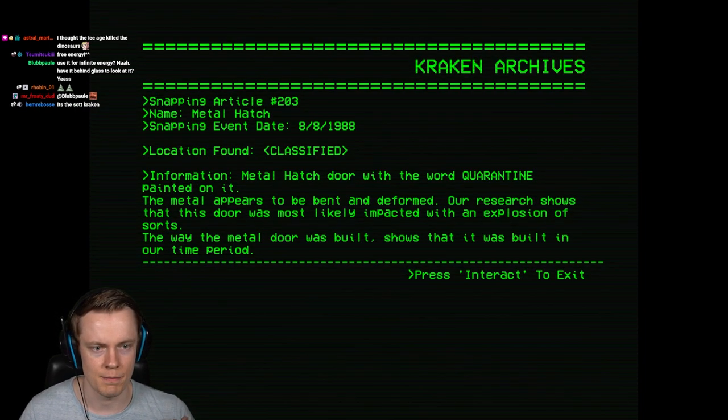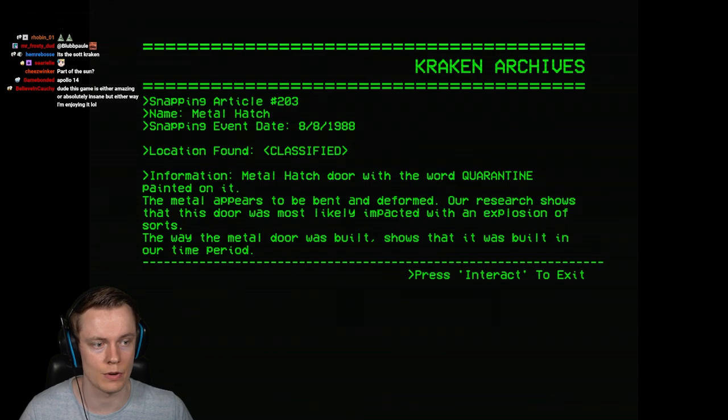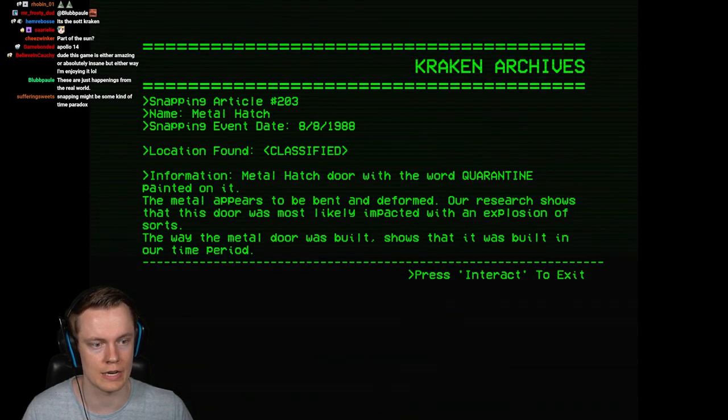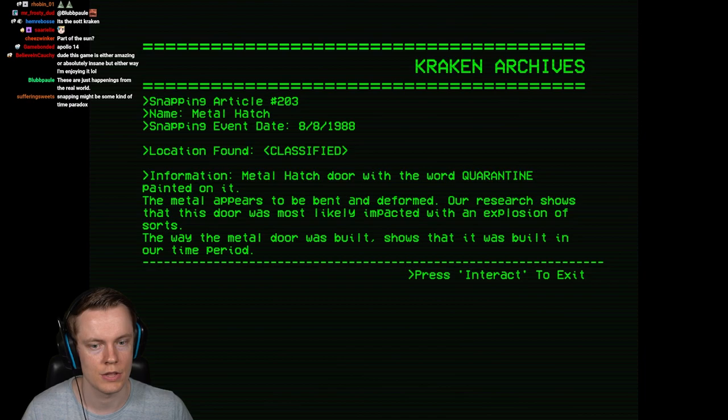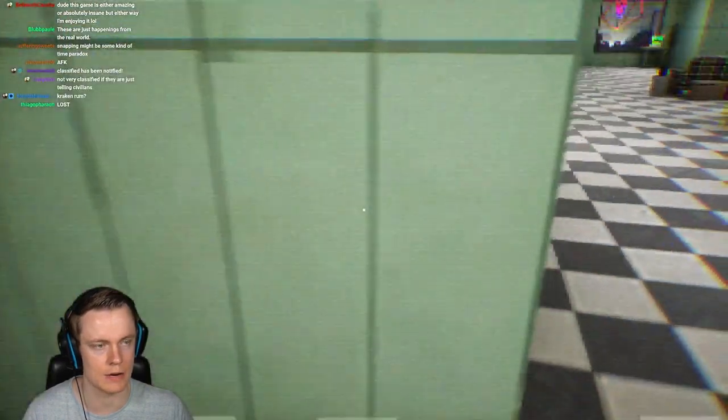Metal hatch. A metal hatch door with the word quarantine painted on it. The metal appears to be bent and deformed. Our research shows that this door was most likely impacted with an explosion of sorts. The way the metal door was built shows that it was built in our time period.